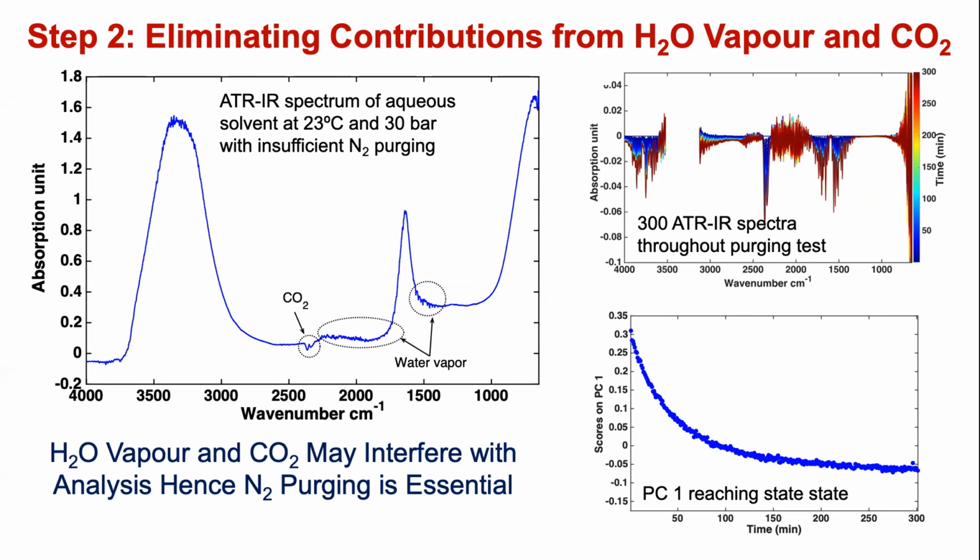So what we found out is that you had to purge the system for a long period with nitrogen to get all the CO2 and water vapor contribution in that cell gone. I hope you see some rotational band and also some CO2 band there in the left top. And on the bottom right, you see how long it takes. It takes almost 300 minutes to get it ready. If you don't do it, you have this kind of contribution, and the spectrum will just be complicated further.